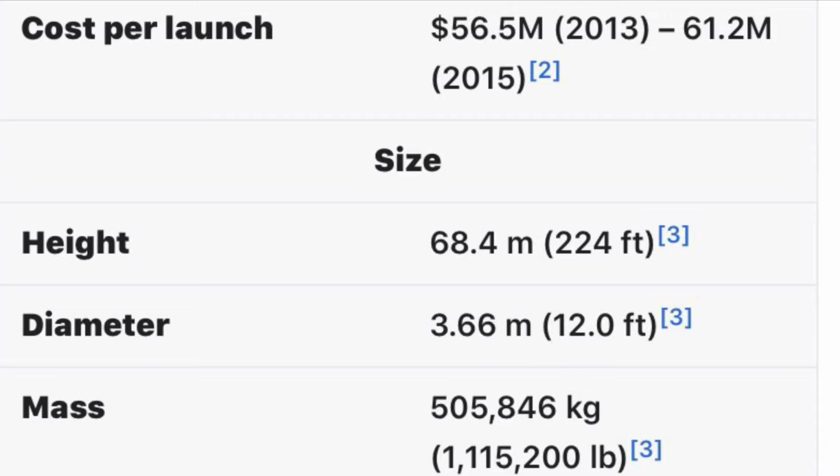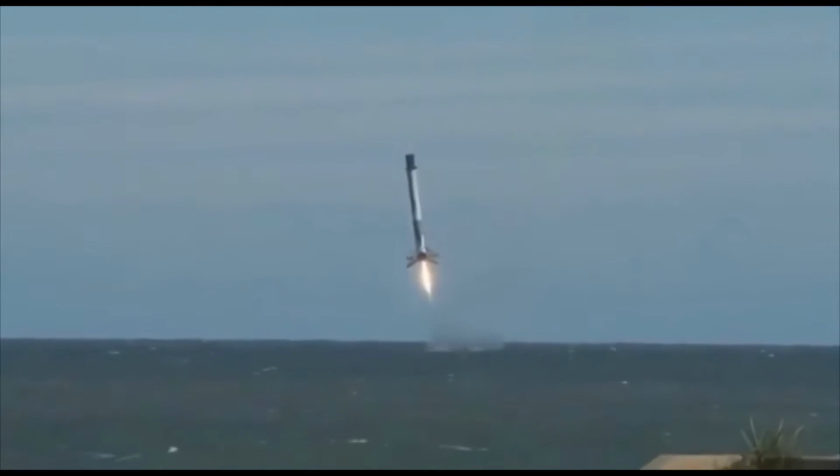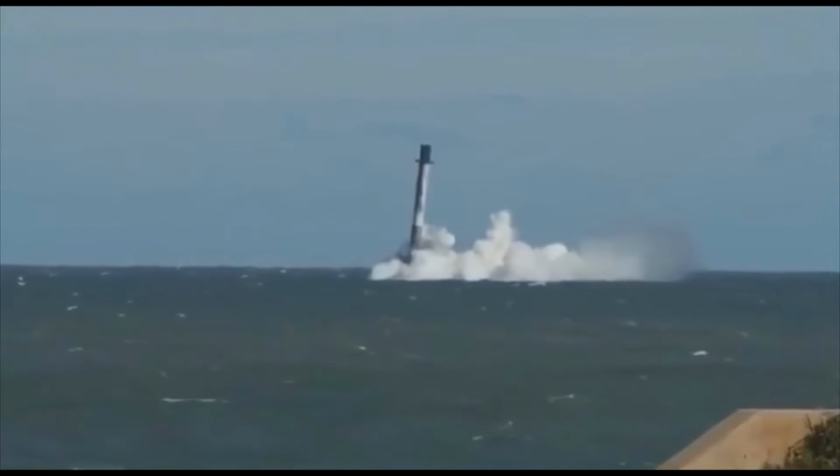With these landing legs and a pair of reaction control systems, they tried to land 1 time on a drone ship, but the vertical speed was so high that the vehicle landed, but it was destroyed seconds after the landing. Then with the same rocket, there were a few tests of soft landing on water, like this one.